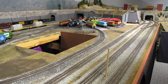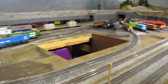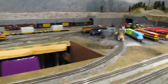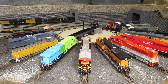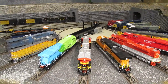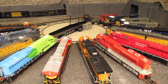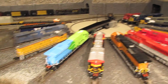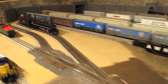The inner loop is the yard lead, and it's used to pull trains into the yard. This is an operational yard. It can be used to put trains together and take them apart. The first section of the yard is right here, and that's the turntable area. This is a 15-stall turntable. It is operational. The turntable itself is made by Atlas O. Whenever an engine comes into the yard, it can take a spot in one of the stalls around the turntable, or it can head down this track right here down to the engine service area.